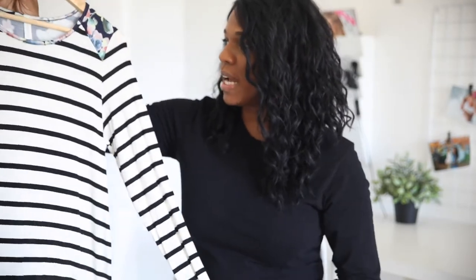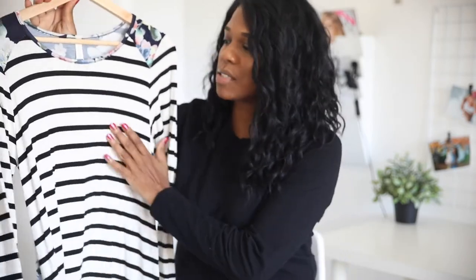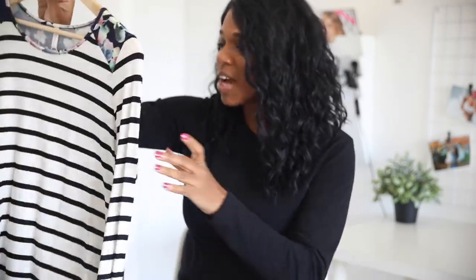The next one I got was basically the same material, but it has a little bit of pattern going on. It's got some stripes in the front, and it's got a bunch of flowers on the back. Like I said, I was really surprised that I would like all of these flowers, but I happen to really like them. They make me feel really girly, so I'm going with it.